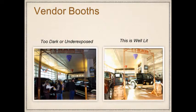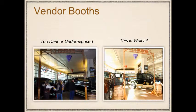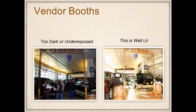All of these points come into play with the vendor booth photos. In this image on the left, the photograph is underexposed or too dark. Details of the vehicles are so deep in shadow they are lost. In the photo on the right, the photographer exposed this shot properly, and the details of the vehicles can be clearly seen.